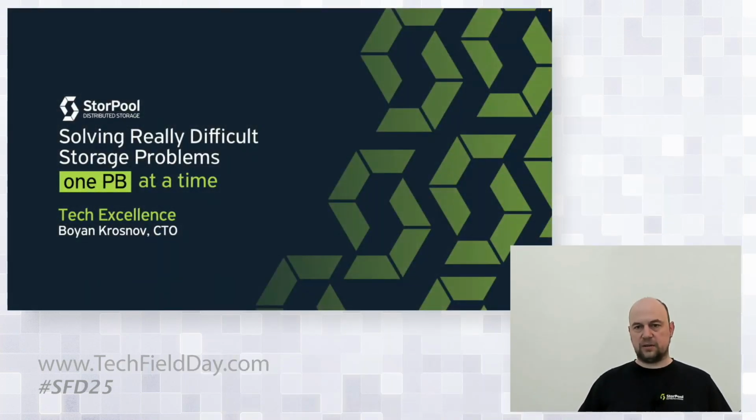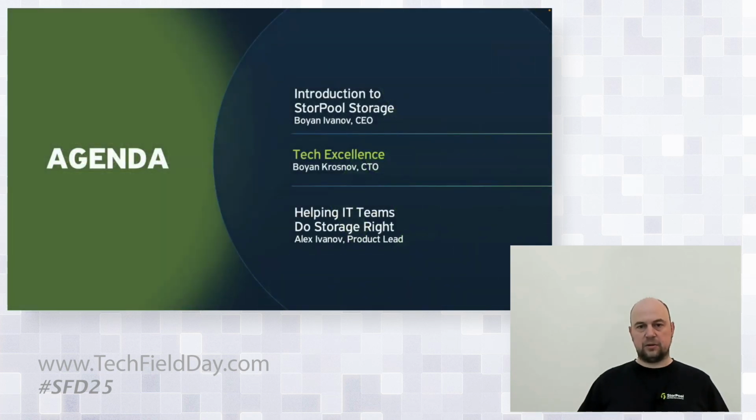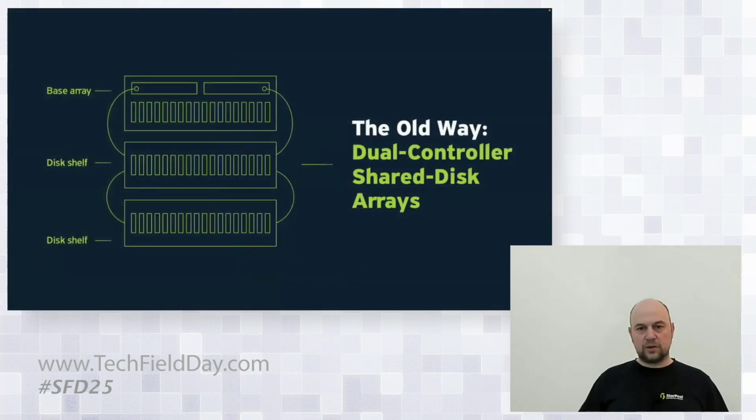My session is more of a technical deep dive into our technology as well as the more operational aspects of it. And then our last session will focus more on the value of the product, the value that we deliver to customers. So kind of going back to history, a traditional storage system looks like this.